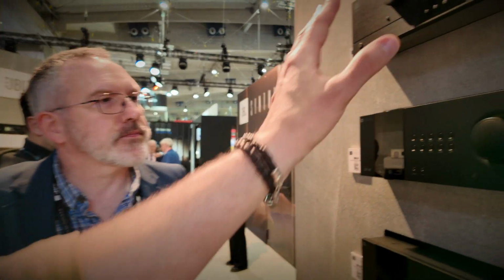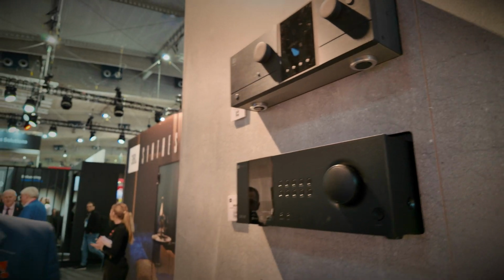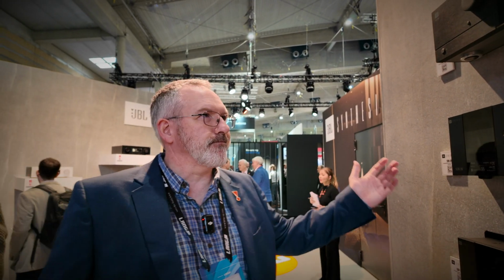Now, since this is running that Trinnov processing, does it have waveforming capability yet? It can if you want it. It's not part of the product and we're not really promoting that, but it is capable of doing it.